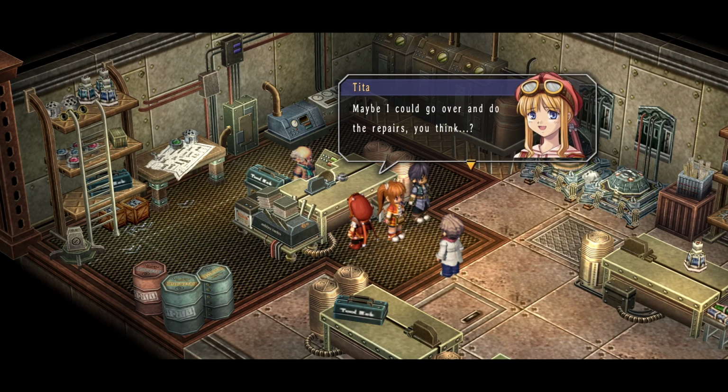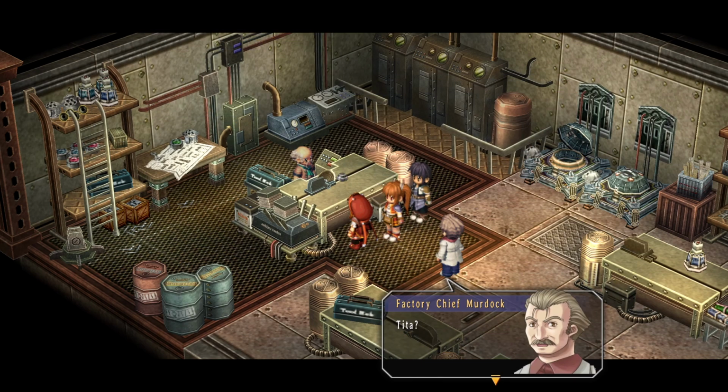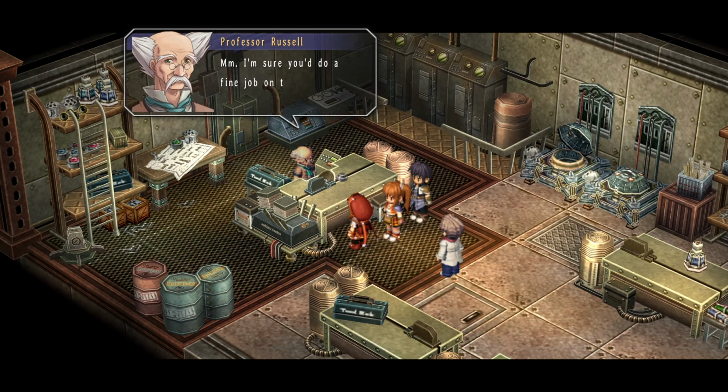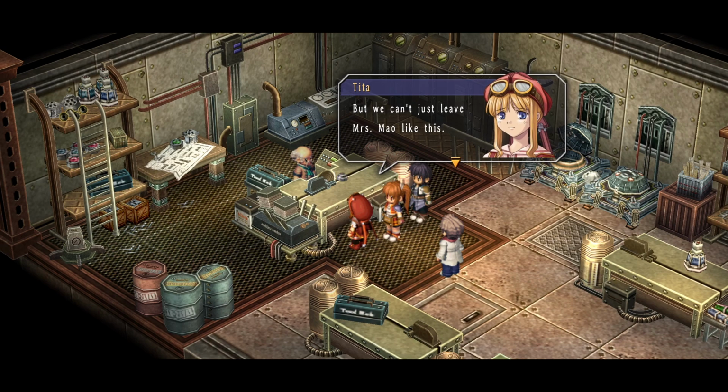Grandpa? Maybe I could go over and do the repairs, you think? Taita? You took me there to help with maintenance before. I think I'll be fine if I just go. I'm sure you'd do a fine job on the repairs. That's not what concerns me. Agreed, there are monsters out on the roads. But we can't just leave Mrs. Mayo like this.